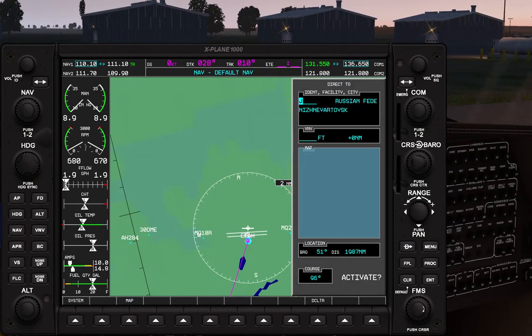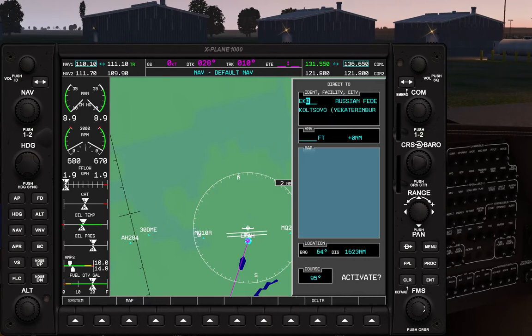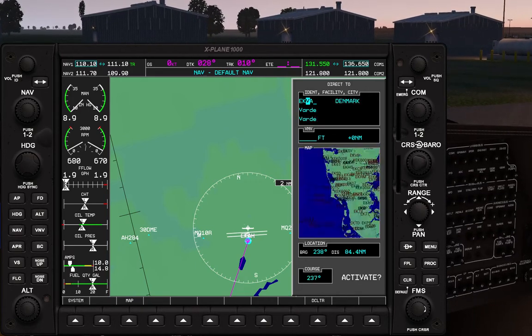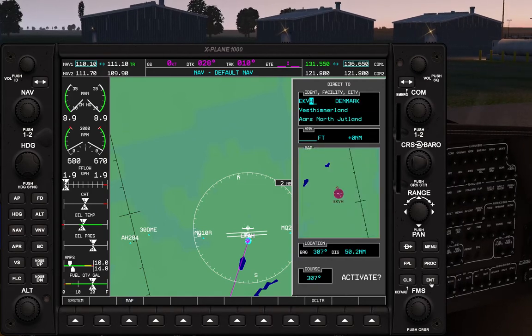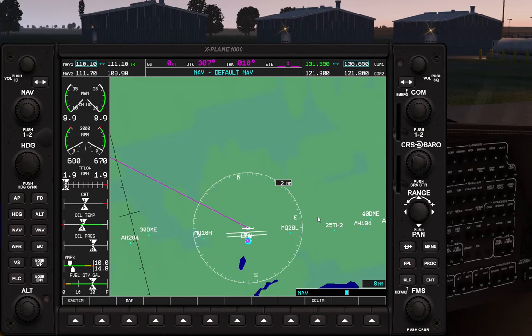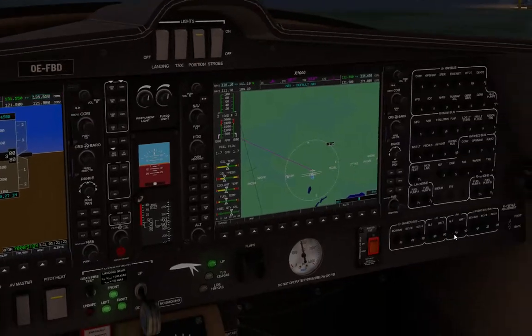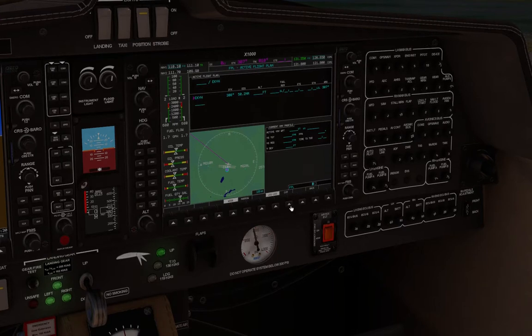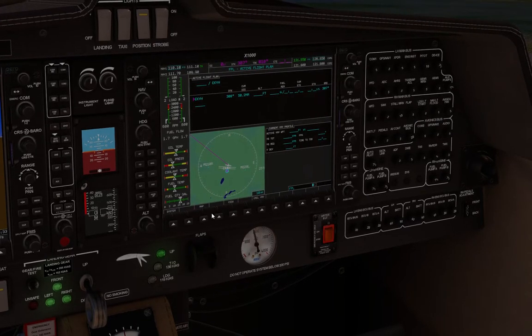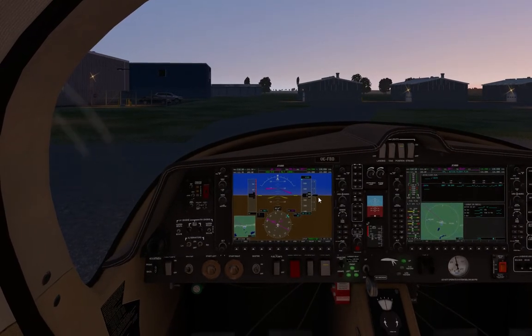So we'll go Echo, Kilo, Victor, Hotel. Ors, I think it's pronounced Ors. Flight plan, I usually try to set it up as a wide view and cumulative, back like that. That's the way I like to have it set up.